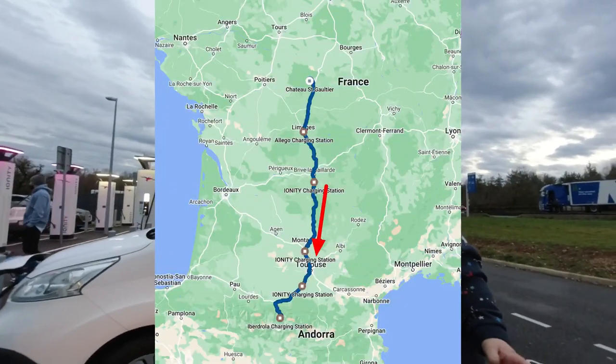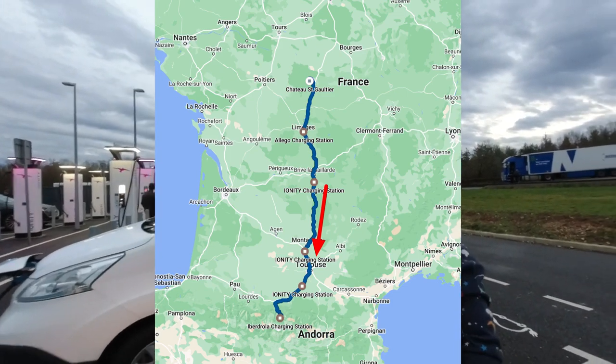And the next leg goes through this national park and it'll take us pretty much all the way to Toulouse. And it's a 95 mile leg with not really much on the way. There's a few charging options, but none of them look very appealing. So hopefully we'll be able to do 95 miles in one go, which will take us pretty much to Toulouse.